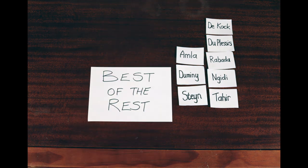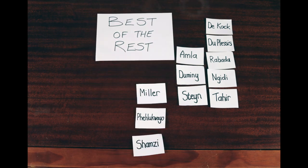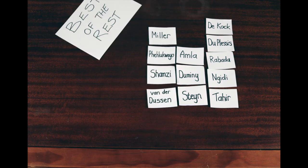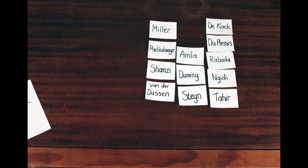Next up, we've got the best of the rest. So here are guys who have performed quite well in the last few seasons or come onto the scene pretty well. David Miller, Andile Phehlukwayo, Tabraiz Shamsi, and Rassie van der Dussen. All guys who I think have deserved their spot in the mix here.